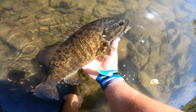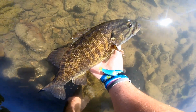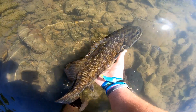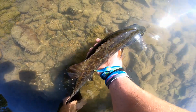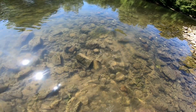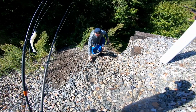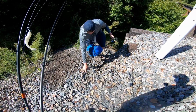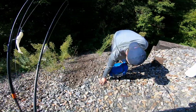There he goes. He's getting some life back to him now. Wow, look at the coloration. His patterns are insane. Oh, there he goes. Dude, look at him. That's a pretty fish. Oh, I'm dying. That was so sick. Oh, yeah. Look, I didn't help you, I just watched you.